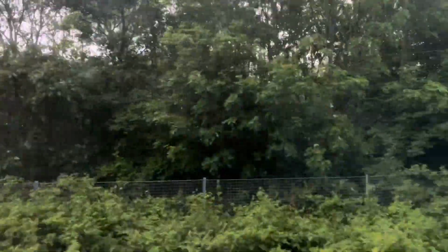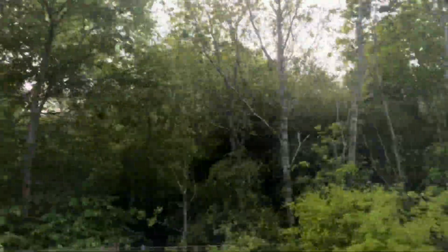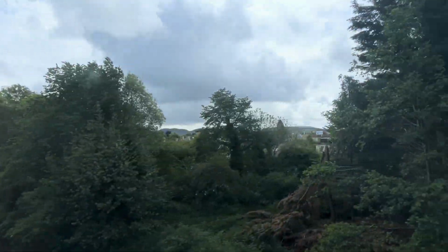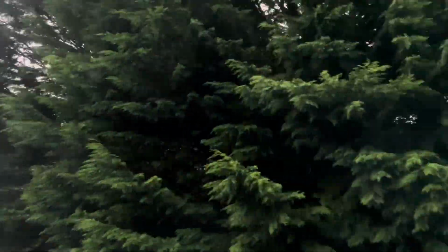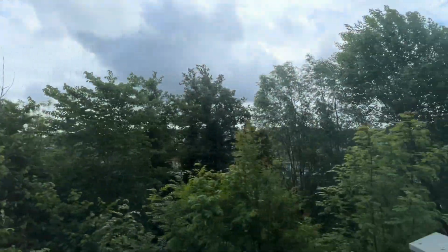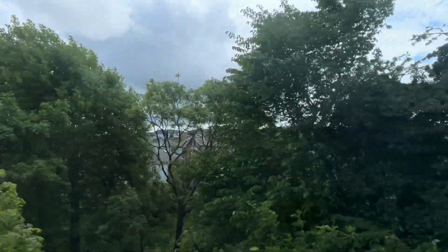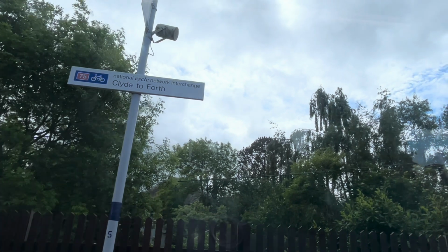Everyone, we're arriving into another station called Kings now. I've never heard of this station before, or any of the others besides Haymarket, Glasgow Central, and Edinburgh Waverley. The other stations I've never been to. Here's Kings now.